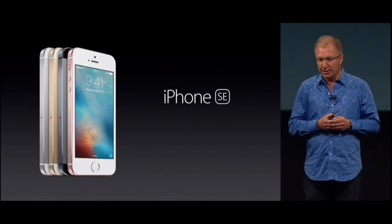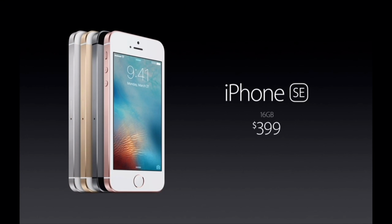Well, we're going to start the price of the iPhone SE at only $399.